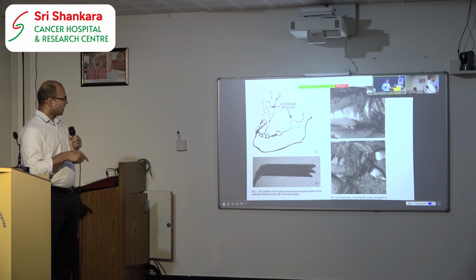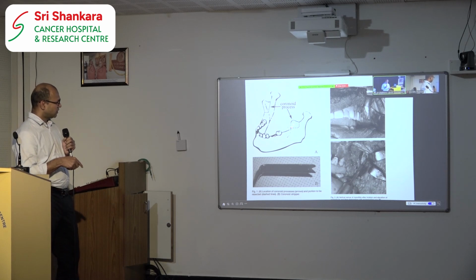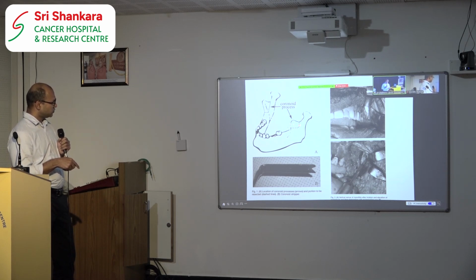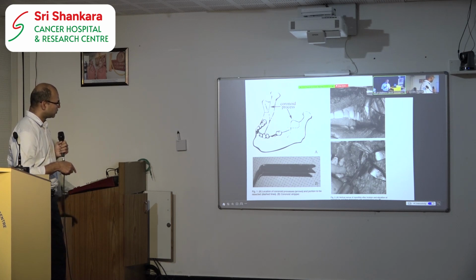Once you have exposure of the coronoid, you can hold the coronoid with a Kocher and use a saw to cut it. In certain situations it might be difficult. In that situation, we cut it and let the coronoid slide upwards. If possible, it's better to remove the coronoid and part of the temporalis, and do it bilaterally if it is done for trismus less than 2 centimeters. Then you use a buccal pad of fat or some local tissue around it to line it so that it doesn't fibrose and worsen.